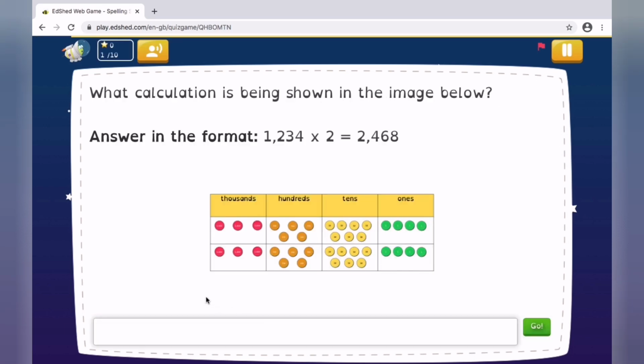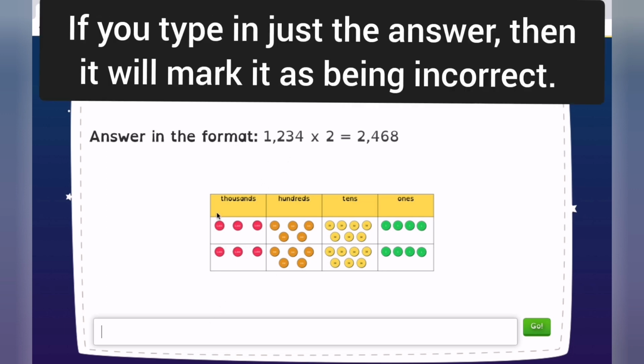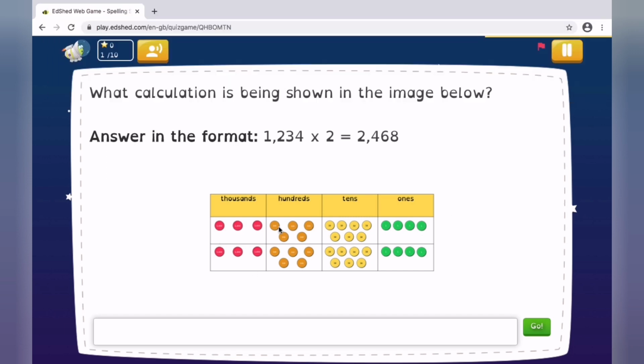So click start game. Now as you'll see along the top here, there's a bar that's going. Please don't worry, it's not timed. It makes no difference if you answer it before that blue bar gets to the end of the yellow here. Okay, so don't worry. Now it's really, really important that you answer it in the format that it says here. So what you've actually got to do is you've got to type in the question as well as the answer. So I can look at the grid here and figure out that says 3,500. So I'm going to put 3,574, and then it's multiplied by 2 because there are 2 rows of that number.